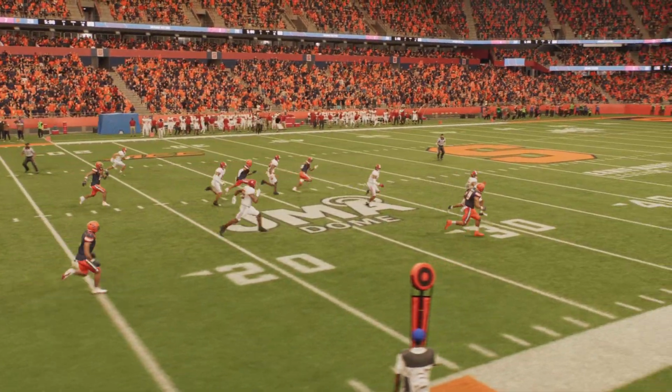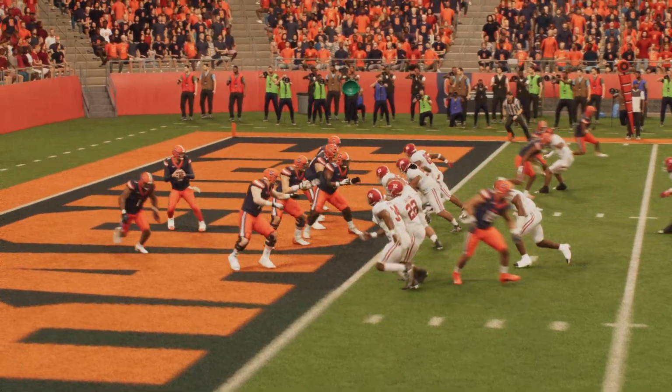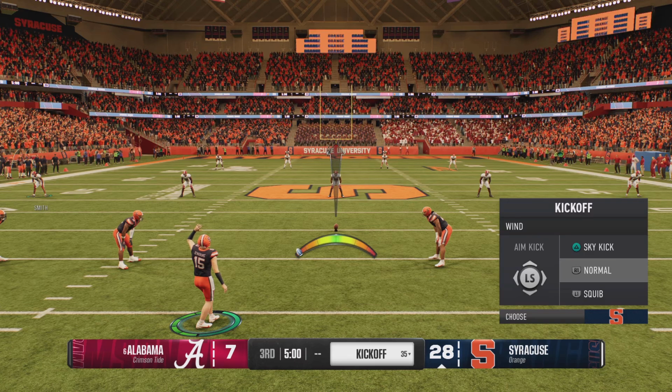Back to our guys in the booth. All right, Kevin, thank you. We appreciate the breakdown. Syracuse will kick it off to get the second half underway.